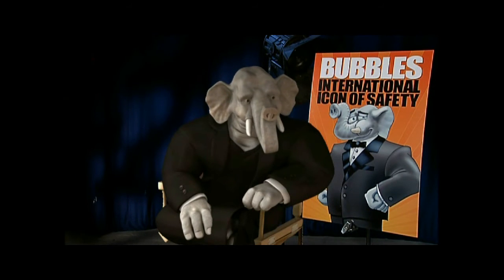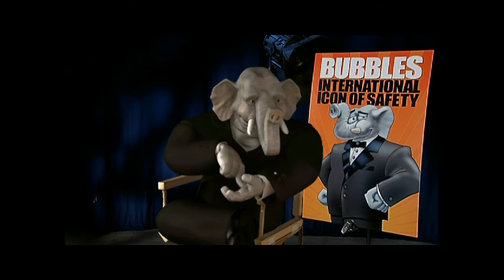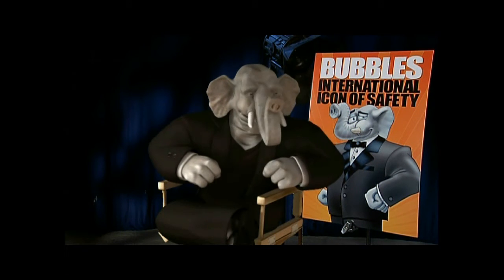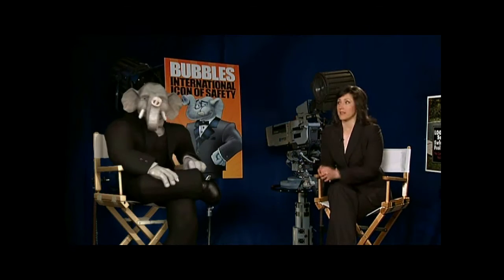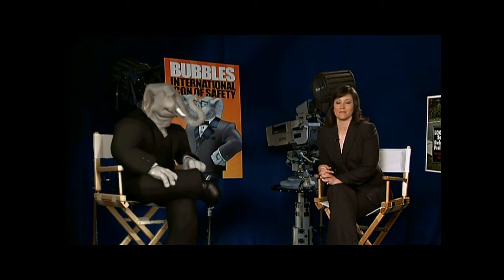And the only way to be sure you're getting a Loop-Loc is to make sure it says Loop-Loc on your invoice. And when your cover arrives, look for the name sewn right into the webbing. So there you have it. Everything you need to know about keeping your pool safe with Loop-Loc. Straight from the elephant's mouth.